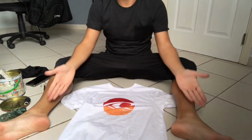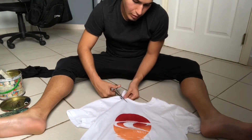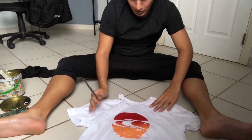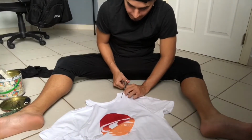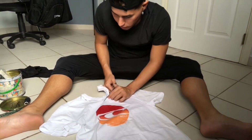All right, so for this shirt, I decided to just turn it into a gym t-shirt thing. I don't really see myself wearing this anywhere other than the gym, maybe, so I decided to turn this into a cute little tank top for the gym.